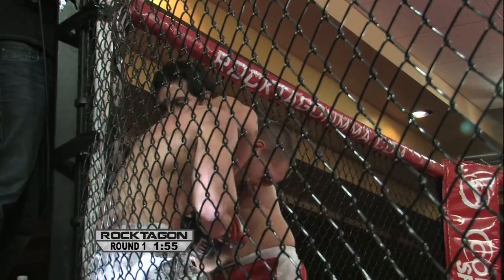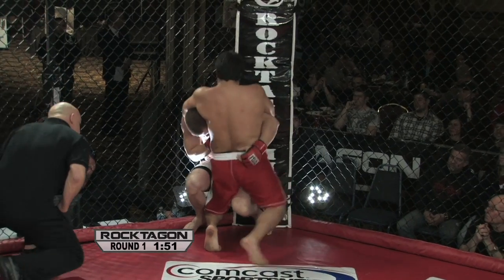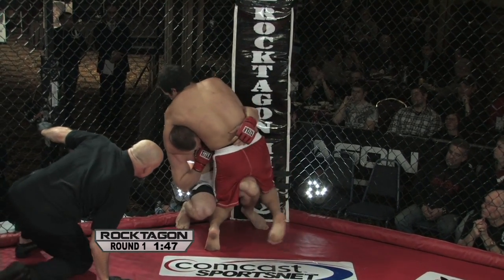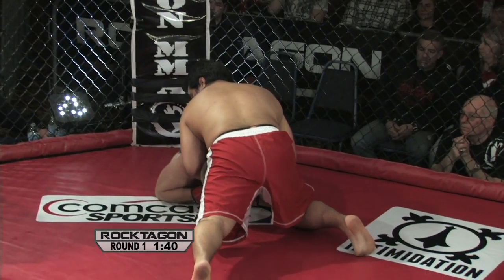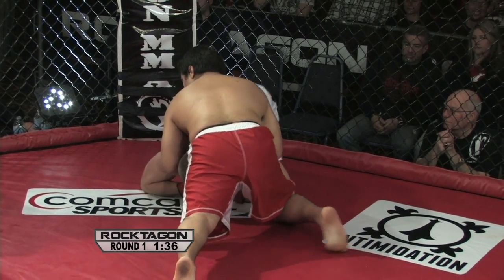Horton trying to answer back, but right away, I mean, Horton in his first MMA fight, and he's in the guillotine up against the fence and having a hard time getting out of it. Yeah, he might be going to sleep here. Yeah, Alejandro's really cranking that thing now. Yeah, he might. No, okay, he's not going to. But you did see the grimace on his face. He was not having fun here in Cleveland, Ohio tonight.